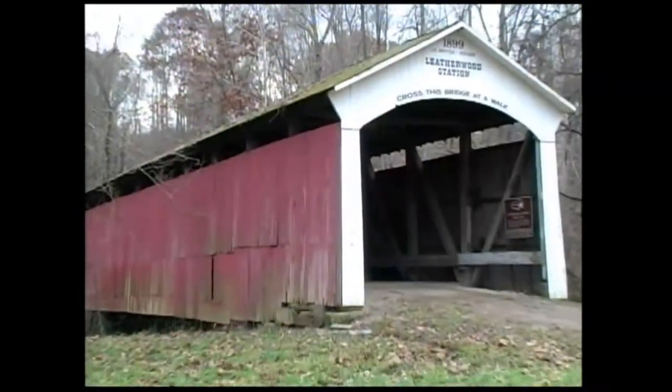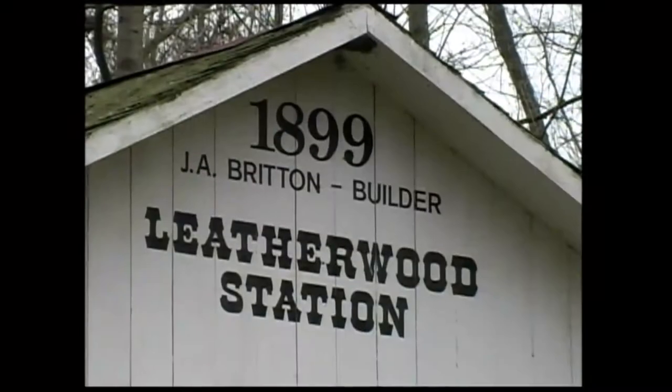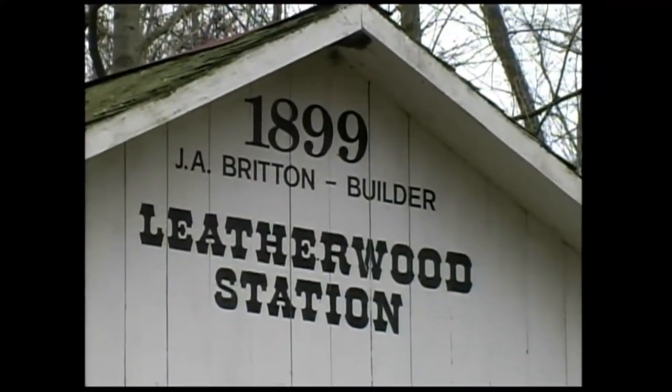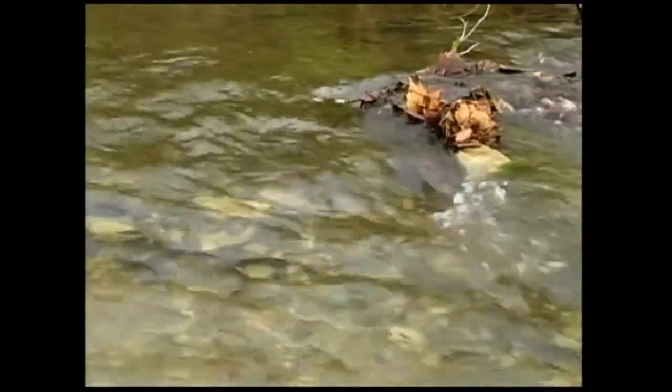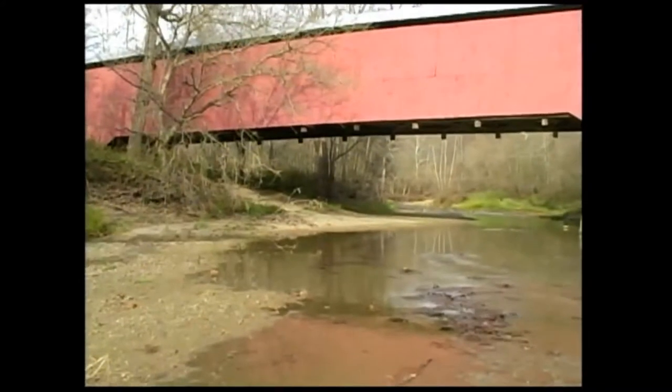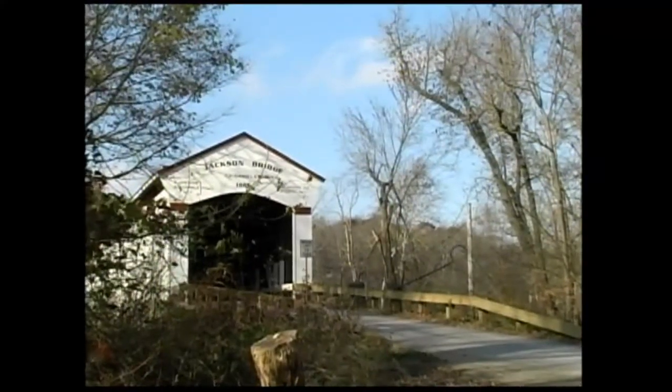So why are there so many covered bridges in this particular area? Because our county is rural, and when the early settlers came here, they built many covered bridges because there are so many streams and creeks that wind and wander throughout the county. They had to find a way to get across, so they built the covered bridges, which as we know have lasted now for many, many years.